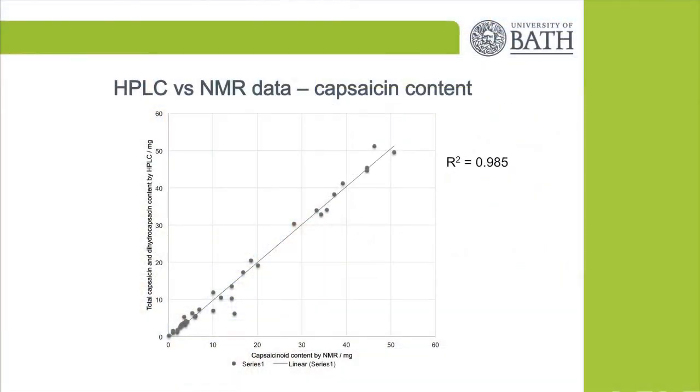Don't worry about the data too much. This is just an example of me showing off how good my experiments are. I use NMR data rather than HPLC data, but you get a very good correlation.